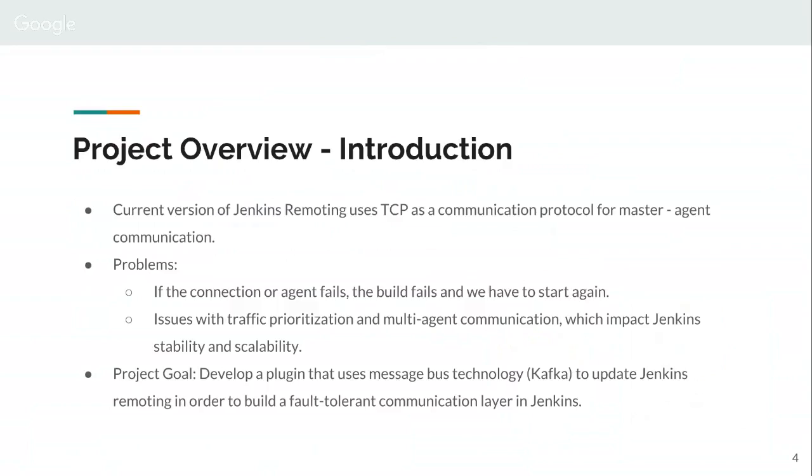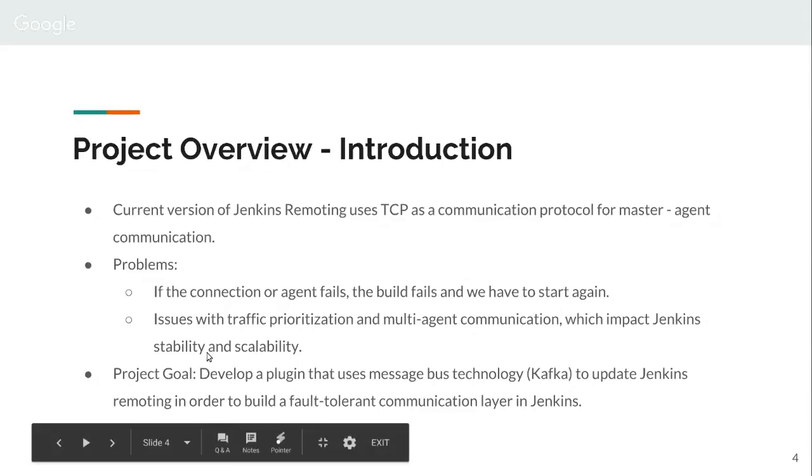So I will give some overview about the project. Currently Jenkins uses TCP as a communication protocol for the master-agent communication. And with TCP, we have some problems. First, if the connection or the agent fails, the build fails and we have to restart things over again. Another issue we may encounter is traffic prioritization and multi-agent communication. This impacts Jenkins scalability and stability.